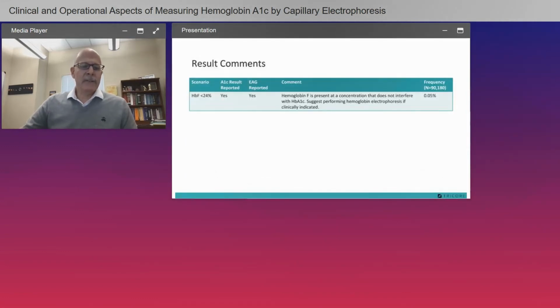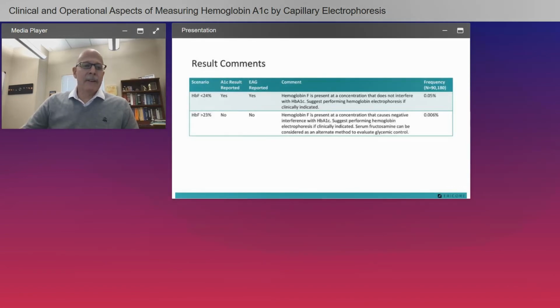If hemoglobin F is less than 24%, then we can still report a hemoglobin A1c result. We report an average glucose, and we say that hemoglobin F is present at a concentration that doesn't interfere, and suggest performing hemoglobin electrophoresis if indicated. And again, something that's relatively infrequently encountered. Even less frequently encountered are samples with a very high hemoglobin F concentration, greater than 23%. We cannot report A1c, so we do not report average glucose, and we say exactly that hemoglobin F is present at a concentration that can cause a negative interference with hemoglobin A1c, and we suggest performing hemoglobin electrophoresis if needed, and serum fructosamine as an alternative method for evaluating glycemic control.